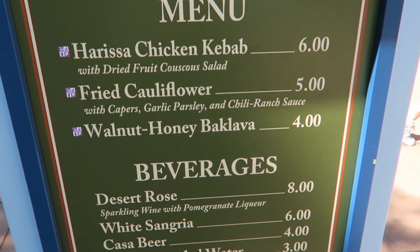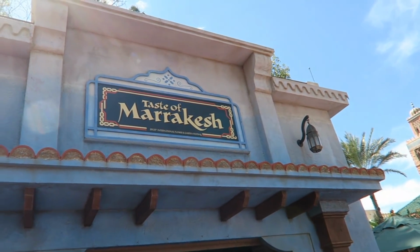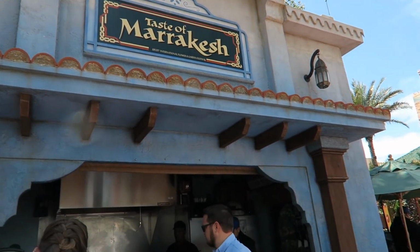Okay. Taste of Marrakesh in Morocco. I had the fried cauliflower twice. It was actually really, really good. Really crispy. This dipping sauce was just amazing, I thought. And this was new this year, right? I think that's a new item. So I would highly recommend that. I think that's all we got there.